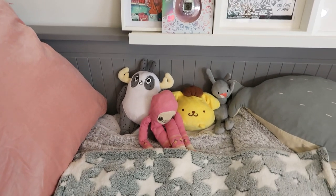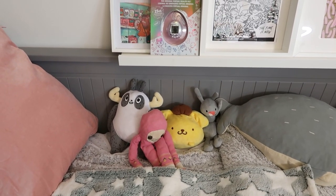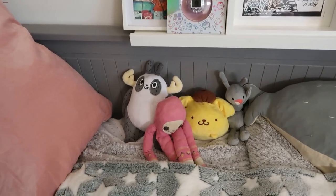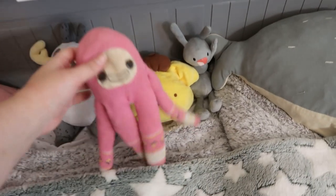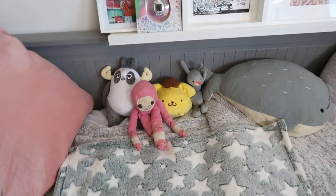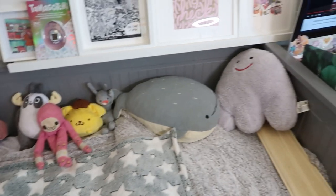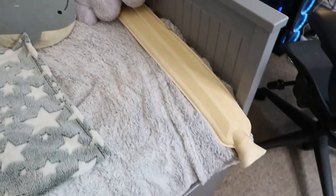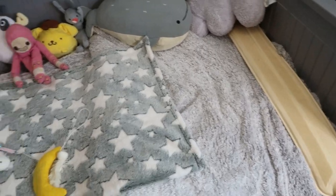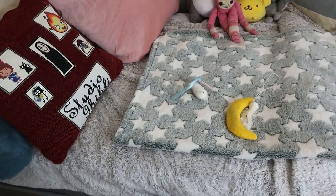I've got some plushies, some of those are from Casey Golden. One is Pom Pom Purin from Japan, which I love. And this is a sock monkey called Momot that Chris made years and years ago before he met me, and then I stole it. I've got my long hot water bottle for my back, which always goes out, so I have to have a hot water bottle in the morning, as my osteopath describes.